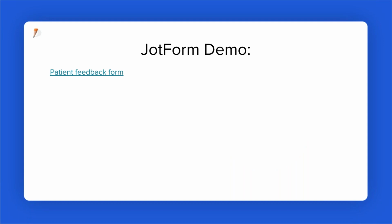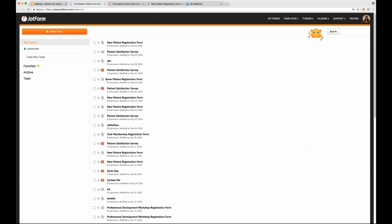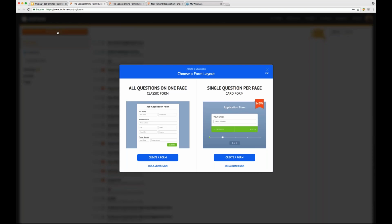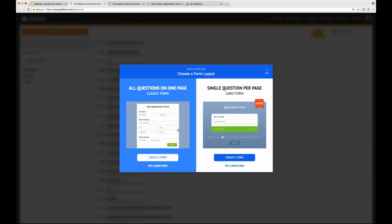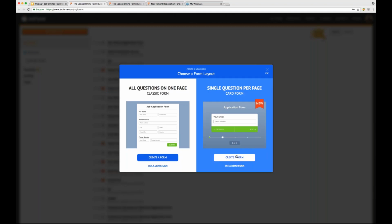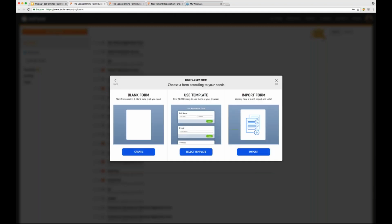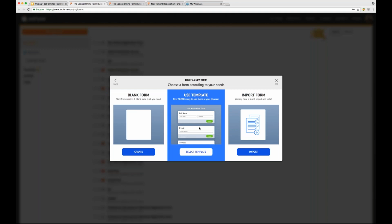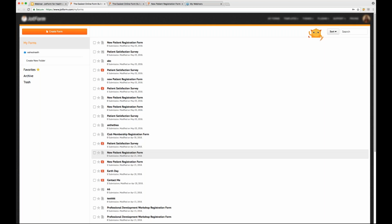Now let's do a second demo for a patient feedback form. We're going to click on Create a Form. So previously in our last demo, we demoed the classic form format where all the questions were on one page. Now let's check out the card form format. We're going to click on Create a Form. As you can see, like the previous demo, you can create a form from scratch, but let's check out the templates. We're going to click on Select Template.